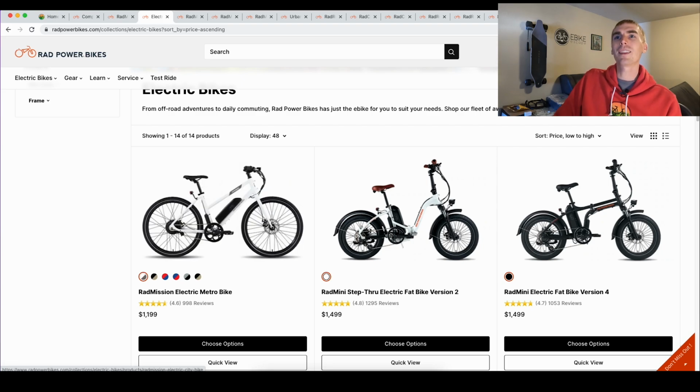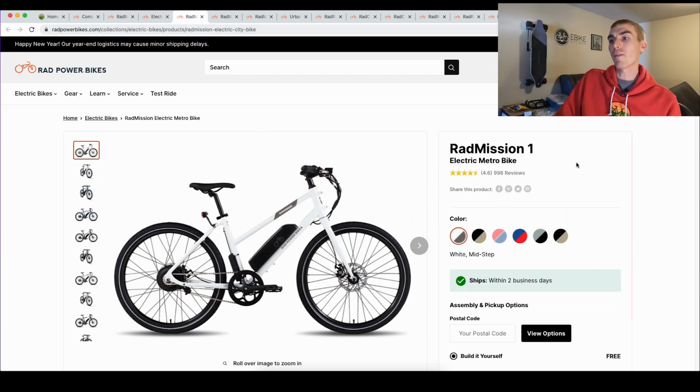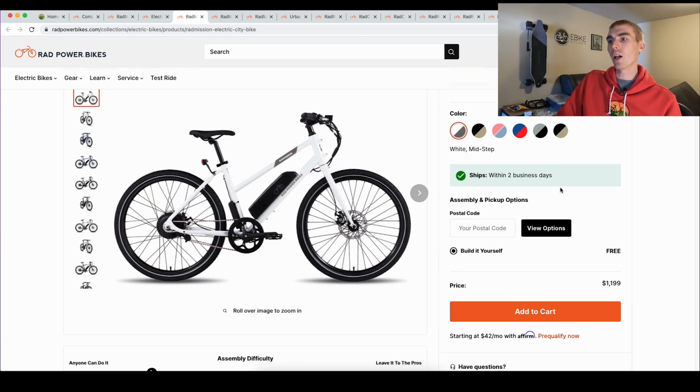Let's start off with the RadMission. This is one that was definitely not included in my video almost 2 years ago now. So this is the most affordable Rad Power Bike on the market. It launched at a price of $999. It has recently increased in price by $200. Still on the affordable end, in my opinion, especially if you look at other Rad Power Bikes models, though I feel like there's still some other models from other competitors that you can consider at this price.